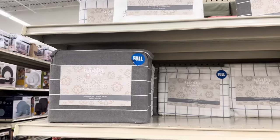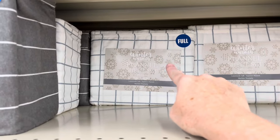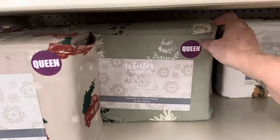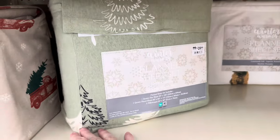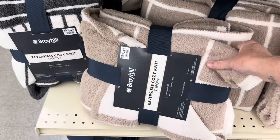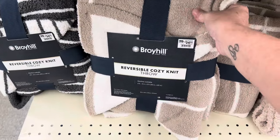Okay, so I found some more of the sheet sets. They have a gray and white pinstripe. There's also a blue and white checkered. This one's really cute with the little Christmas truck and the snowflakes. I really like this Christmas tree one. What do y'all think about that one? I like that one. And of course, all of their blankets. Oh, this one feels like that one from Sam's. It's really like stretchy and thick. Oh, I love that one.